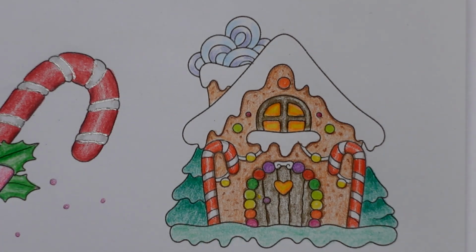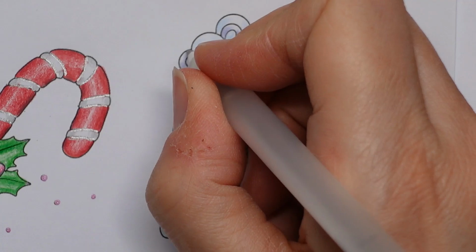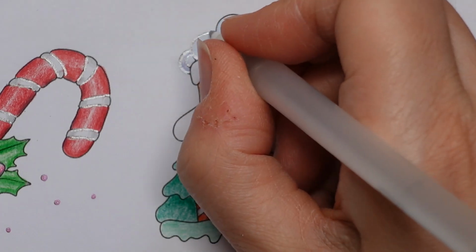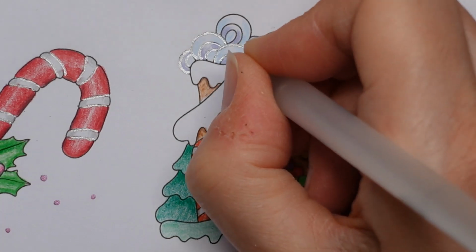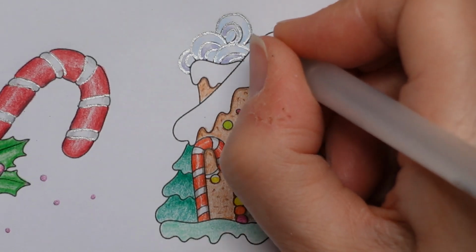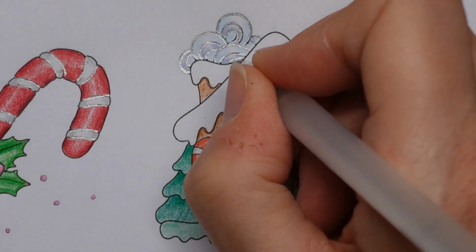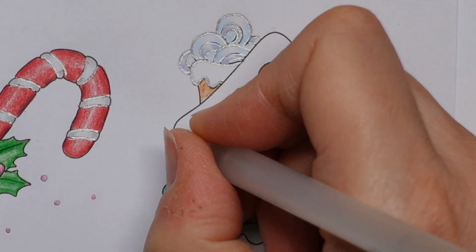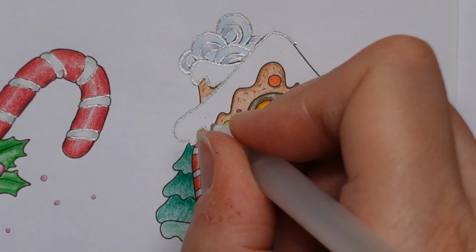We need a white pen and we need some metallics. I'm going to start with my silver, and I'm going to go around all the lines on these. I think it will help it look a bit more special. Now you could use your silver around the white bits to look like frost, like on the edges. I'm wondering whether to do that. Decided that I am. Rather than filling this in with a white pen, just going to go around the edge in my silver.